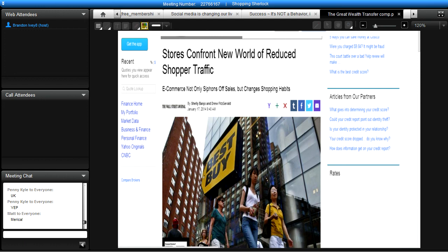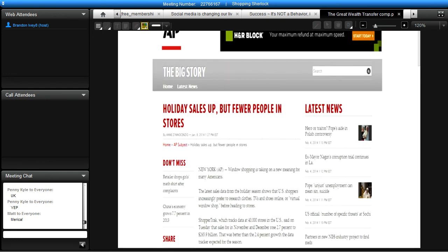Here's another one. Stores confront new world of reduced shopper traffic. E-commerce not only siphons off sales, but it is changing shopping habits. That's even worse. You know what that means? When a habit changes, that's what people do. See, going to Google is a habit for people. Going to YouTube is a habit for people. Shopping online is now going to become a habit. E-commerce is changing people's habits.